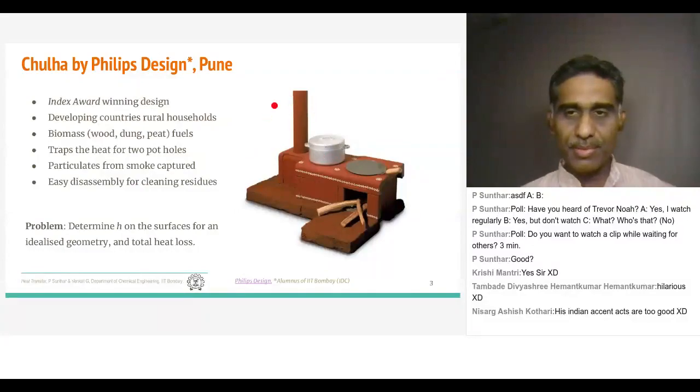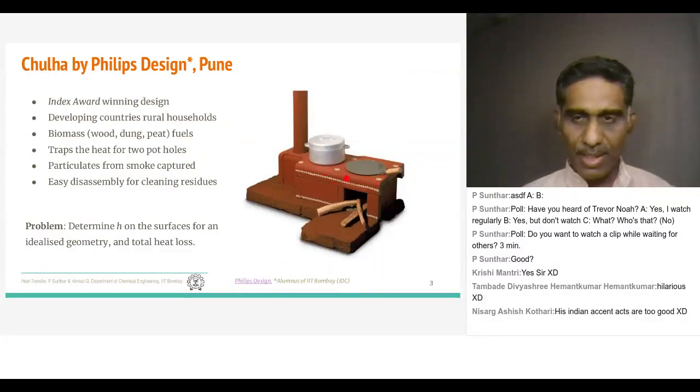Okay. So of course, in a rural household, this thing is located inside the house, and there are no fans or anything, right? The only thing that is there is still air. And this surface is obviously going to be hot. This surface here particularly will be at a much higher temperature compared to the temperature of the chimney. So this is at one temperature, this is at another temperature.